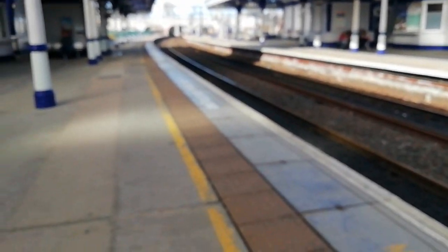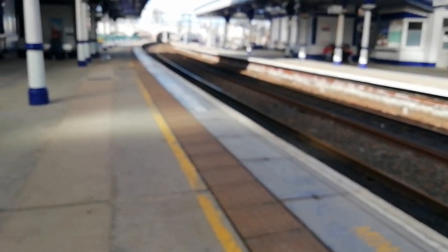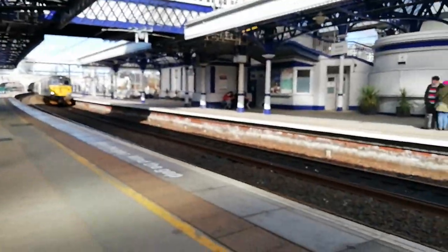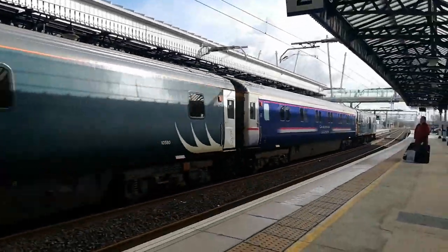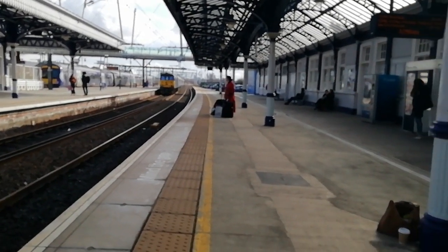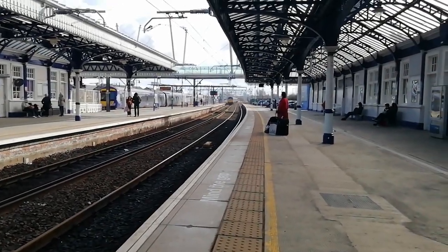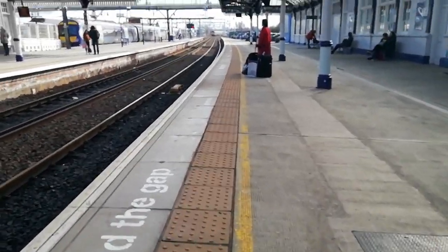And it's a 73! And I think that's a 92 there. I think it was from Aberdeen to London Euston.